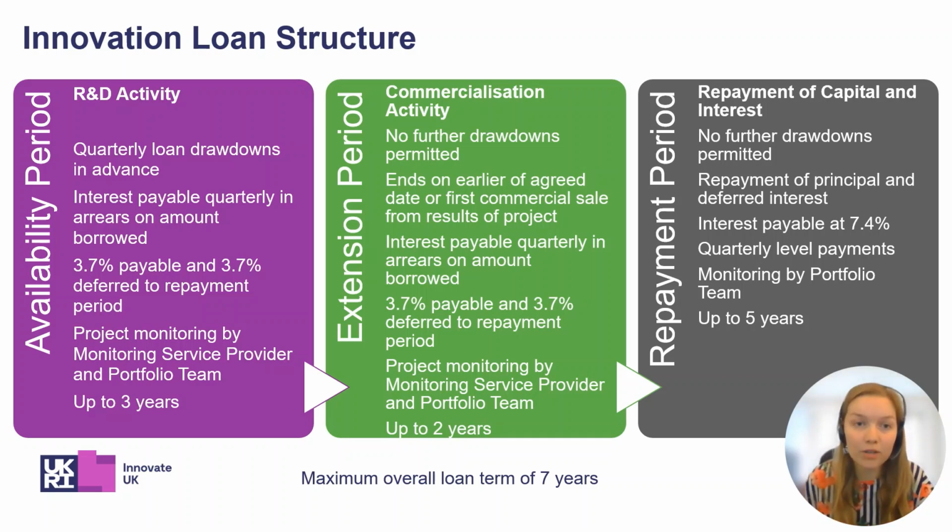You'll no longer have a monitoring officer, but our portfolio team will still be closely monitoring to ensure the financial health of your business and ensure that you're meeting those crucial financial covenants. The maximum term of the loan is 7 years. So as you can see, if you max out on each of these 3 periods, it doesn't add up to 7. So ultimately, you need to make a decision as to how long each period of the loan should be. For example, you could have an R&D phase of up to 2 years, then an extension period of 1 year, and then a repayment period of up to 4 years, and that still equals 7.